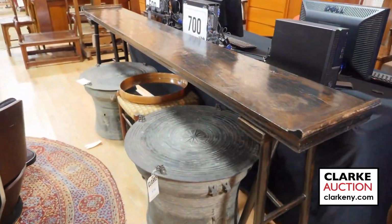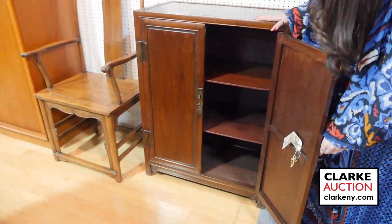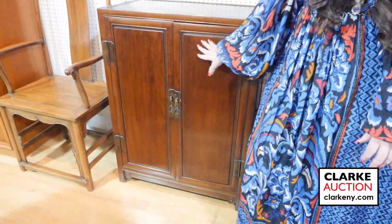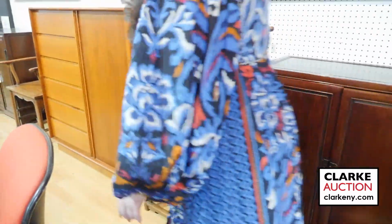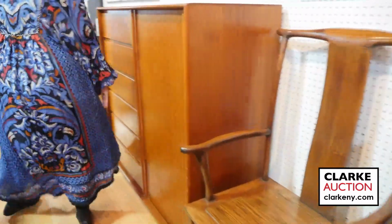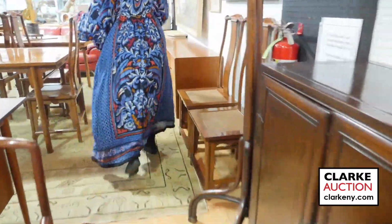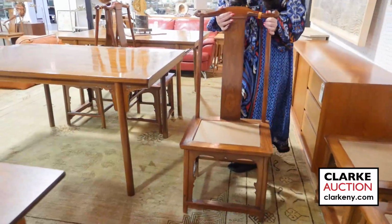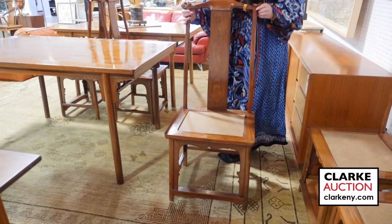We have a pair of these cabinets, so these are probably Huali wood, so really quite nice, again from Garrison. There's a whole set of these chairs, so I believe that there are 12 chairs, so these are quite nice. I'm sorry, that's a pair of chairs, and then these are the 12. So you can see that there are 12 of these chairs, which is an unusual number, and they have this nice ruyi form to the backs.